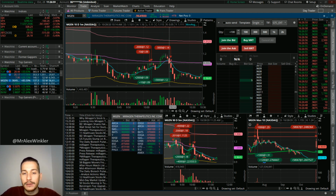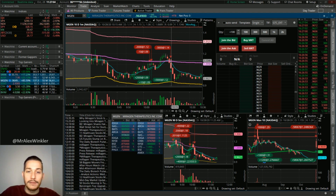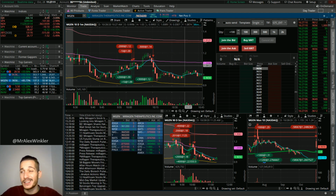I was not trying to trade a reversal, right? I was trying to trade a quick retest of the 9 EMA and VWAP. That's why it was a very small base hit here. Luckily, I got out on this one because it ended up being a 20% flush and even a halt to the downside. So today was just a nasty day.